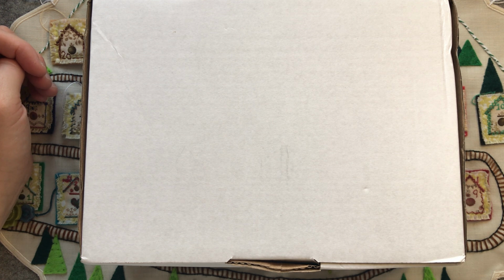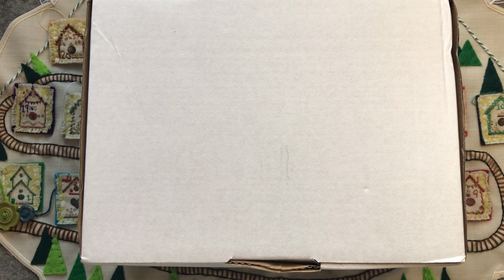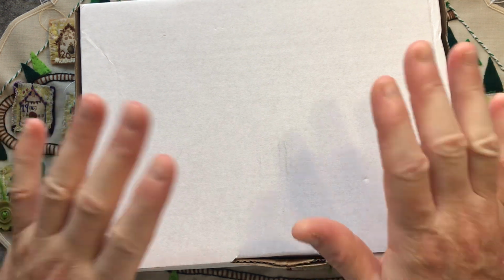So I'll share with you as we open the package what their regular prices are, as well as what the special birthday sale prices were, which I got it for. And you could sign up to their newsletter, and I'm sure if they have future sales, then you can take advantage of those. So a little bit about them.